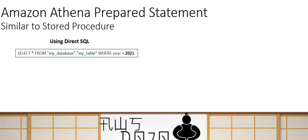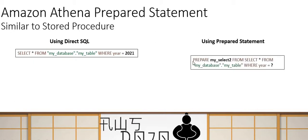So think of a prepared statement like a stored procedure in Amazon Athena, where you can define a statement. You can prepare a statement with a name, and then in that statement you can put your query, and then you can also define the parameters. Like you have been preparing stored procedures, you can define your prepared statement using your query and parameterizing it. And then you can execute that prepared statement by passing some parameters to run the query. That's why I talked about the stored procedure first, because the closest analogy of a prepared statement is a stored procedure in your relational database.